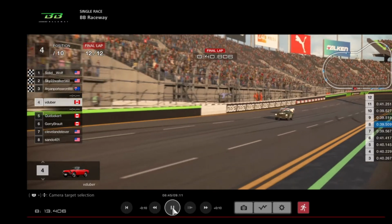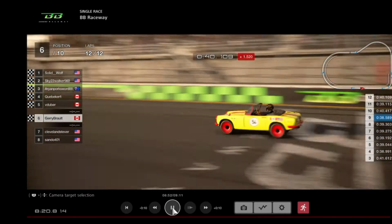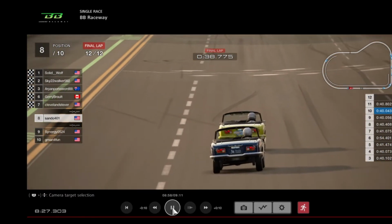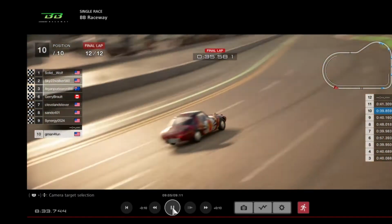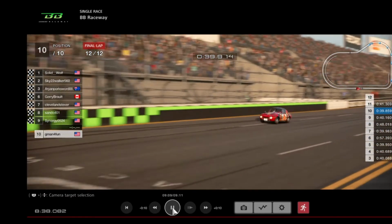James in 3rd, up from 7th. Luke 4th, up from 6th. Able to get by Wes right at the end, who started 10th. Jerry. Steve. Here comes Sando and Chris. G-Man. Finish out the 10. Interesting race. Let's see what we got next.